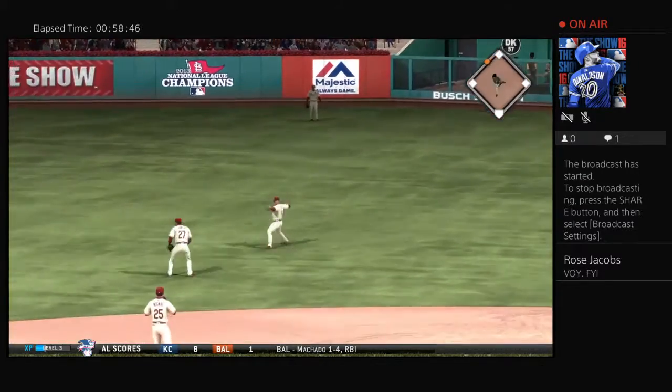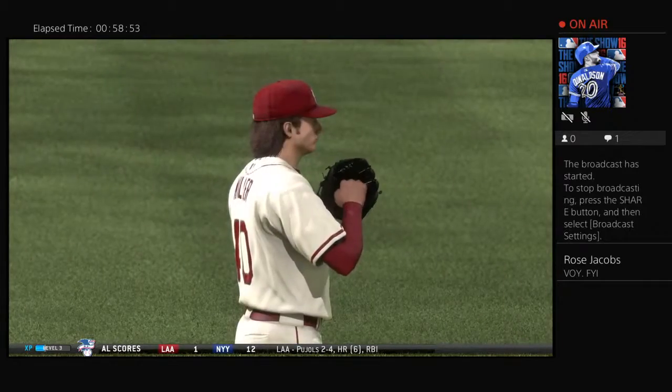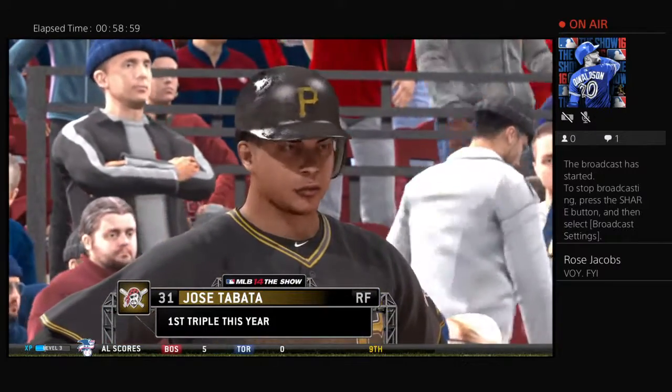And he'll round it and try for third. The relay throw. But he is in there with a triple. First triple for him on the young season, and you could tell he had it on his mind from the start that it was going to be 3 bases.